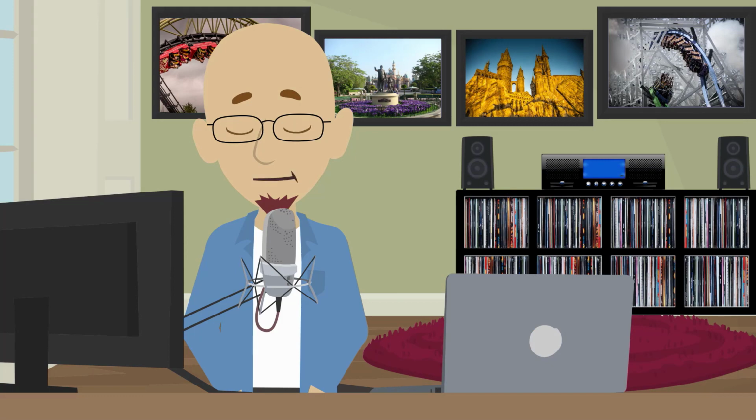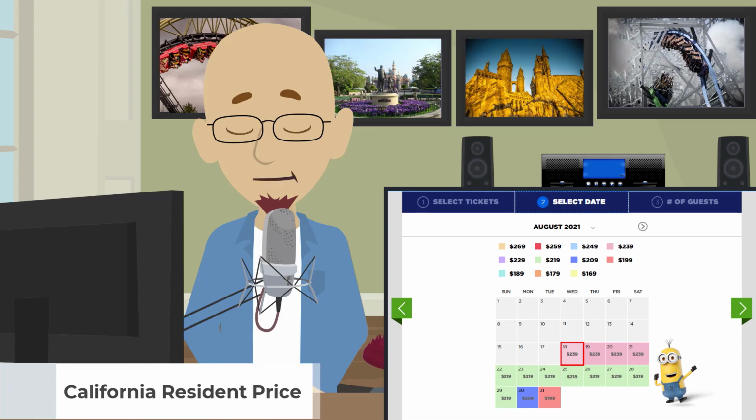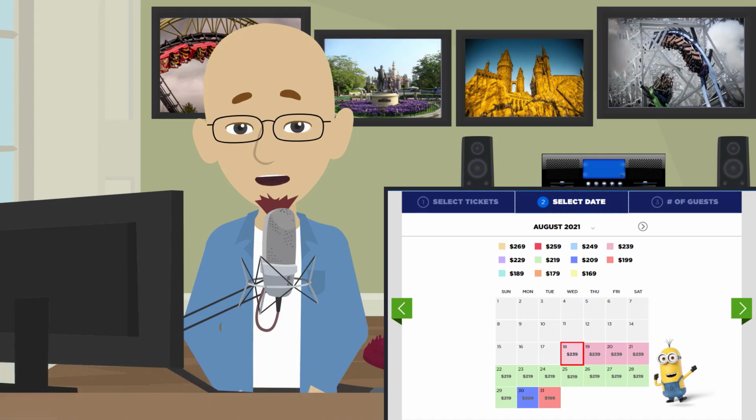Universal Hollywood, looking at the August calendar for their Express Pass, today, August 18th, Wednesday, $239 for their Express Pass. Next week, $219 all day, down to $199 on the 31st of August. So their Express Pass prices go from $169 on their lowest day to $269 on their highest day.